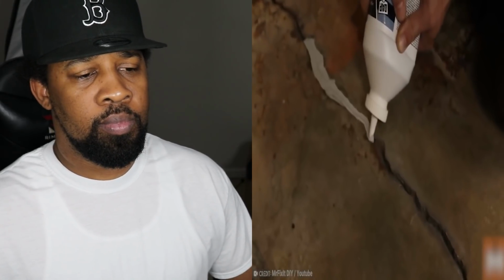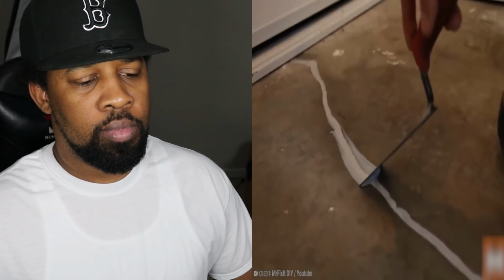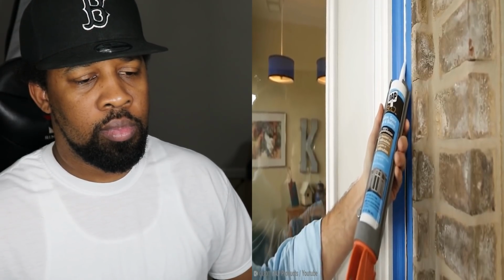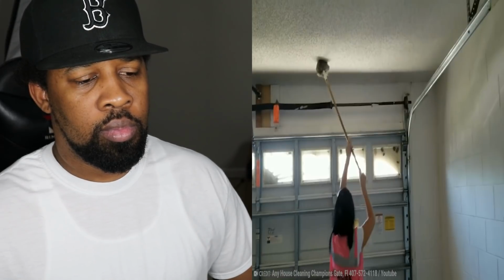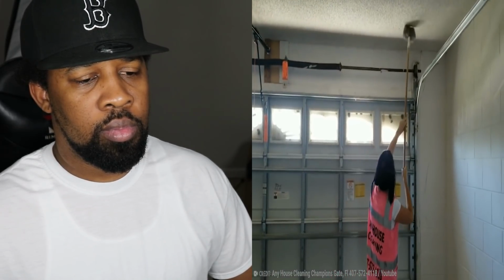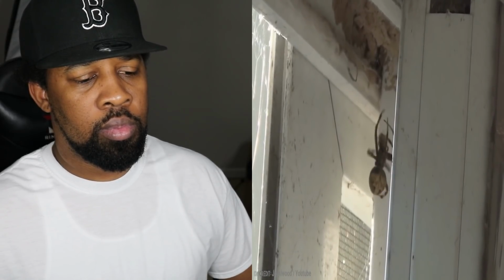First of all, you should seal the cracks in your walls because that's how they get inside. You can use wire mesh or caulk for the edges of your windows or the openings like vents, and you will instantly notice the difference. Cleanliness is also key when it comes to combating the creepy crawlers. They like the clutter to hide in and hunt their prey, so don't give them hiding spots on purpose.